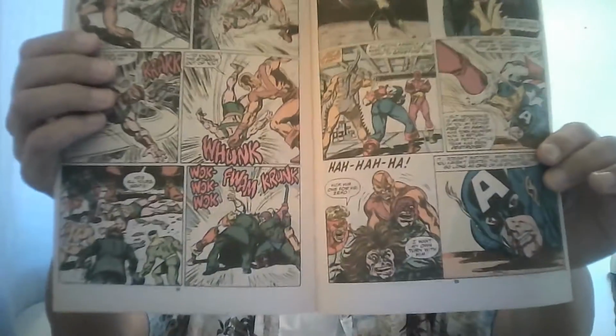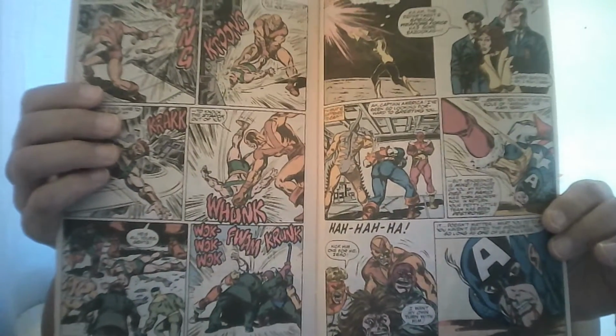They've captured Captain America. Baron Zemo's kicking him. And so they pretty much end it like that. So it's all doom and gloom on this issue. Like, whoa, what's going to happen next?